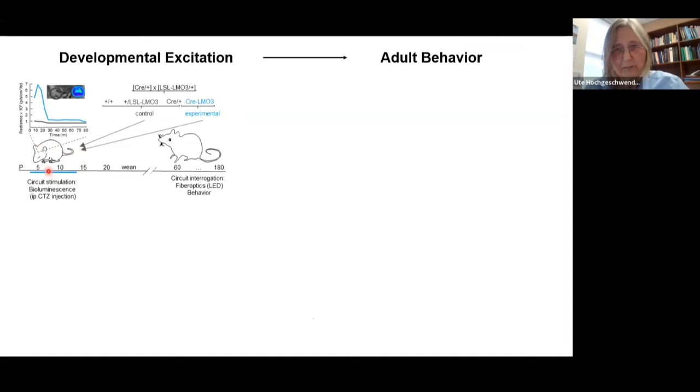which is, of course, very convenient to light up the brain just by an intraperitoneal injection. So every day, day 4 to 14, they would have this peak expression of light. So their neurons would be firing once a day and basically being hyperexcited. Then after the 14 days, the animals would just grow up normally, be adults. And when they were adults, we would send them through a whole array of behavioral tests, but also then use fiber optics for precise interrogation.